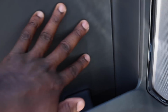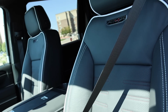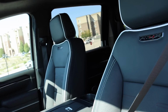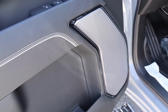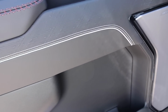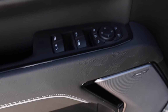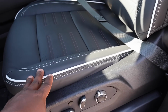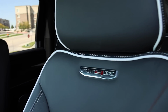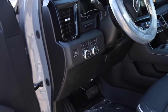And you see right here, this is basically the Denali Ultimate interior, which is called the Obsidian Rush. So this truck does have the front massagers for the seats and 12-speaker Bose sound system, premium materials, stitching, all that good stuff. This is a very, very well-spec'd truck. You don't have to add any options to it either. I do like the white piping that you see here. Did I say that these are 16-way seats too? Yup, they are 16-way.